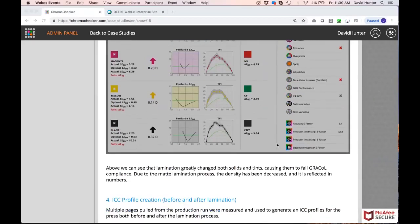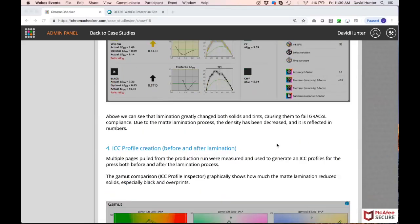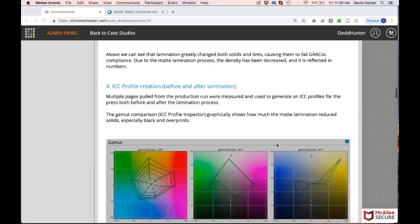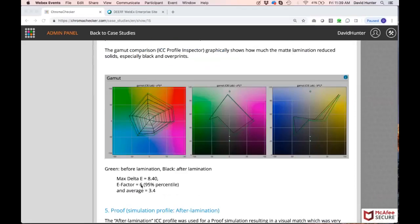Now, we build a profile for both the G7 condition and the laminated condition. So now we have an ICC profile that defines the color characteristics of, in this case, the 1617 patch TC 1617 target, to understand what's going on mathematically between these two conditions. And using our profile inspector, we can show that the gamut is actually being reduced with this matte lamination, and it's causing a significant visual color shift. The delta E is 6 different between the before and after lamination, and hence we need to be able to accommodate this.